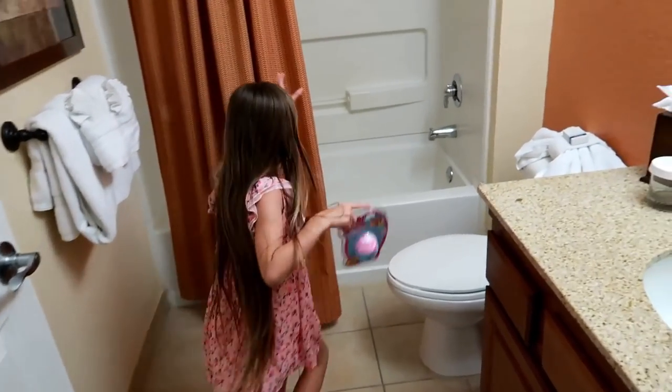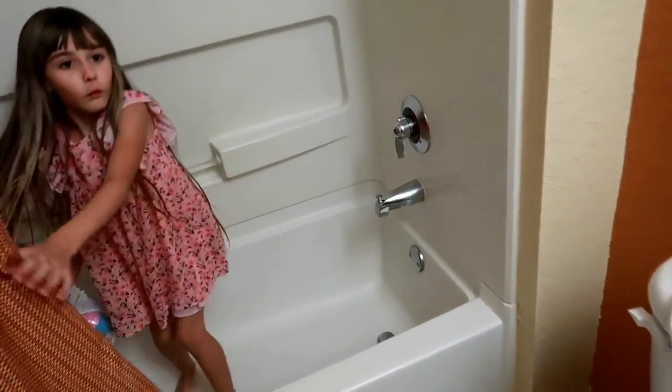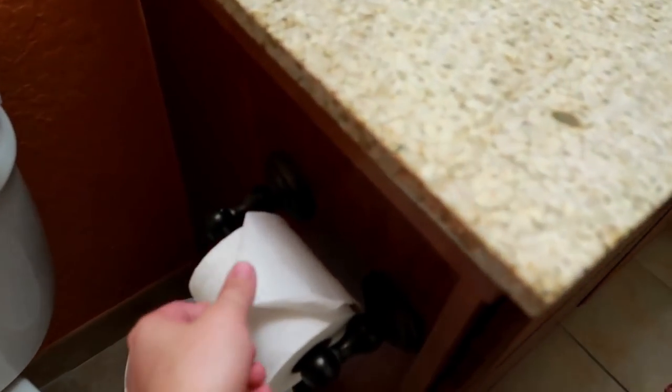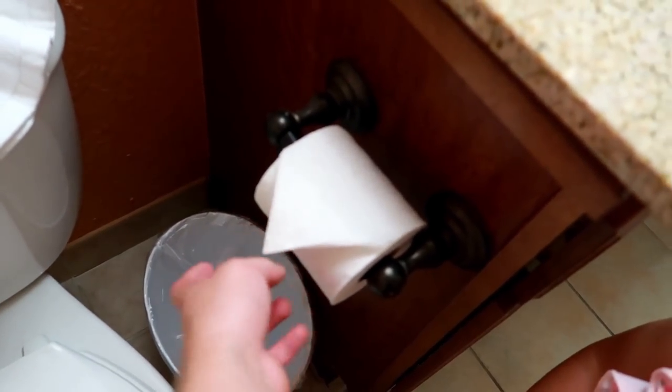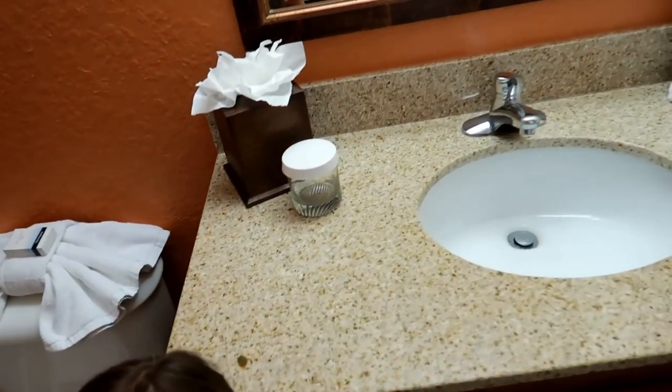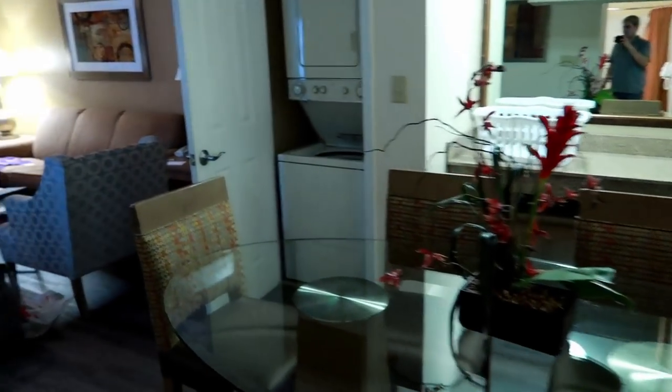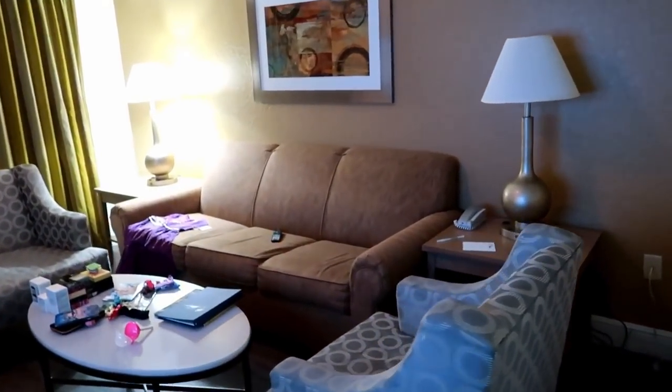Bathroom. This one's going to be Molly and Bella's bathroom. Look, complete with bath. We can have our own bath in here. Toilet. And look, they even folded the toilet paper. So regular stuff. And now on to Mum's bedroom.